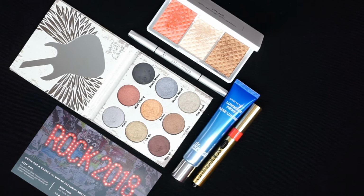The total value of the box this month is up to $148, and you pay $21.